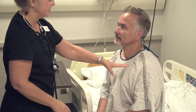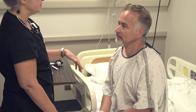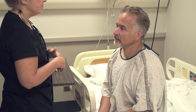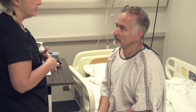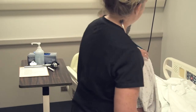So I'm just inspecting his lungs. So I'm looking at his chest wall. Again, everything looks symmetrical, and I'm noting his respiratory rate, which is very even. It's very shallow. He doesn't have any difficulty breathing that I can see. He's not wheezing. I don't hear any audible sounds as he's breathing or snoring. I'm also going to look here at the back.